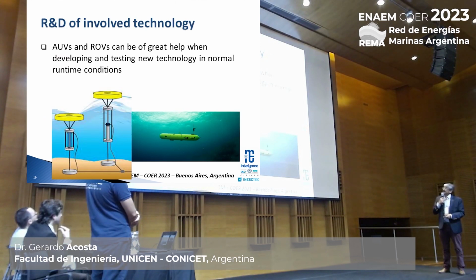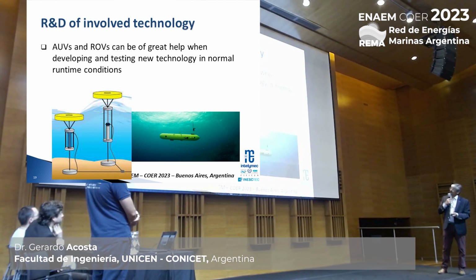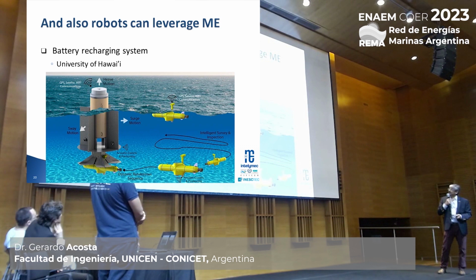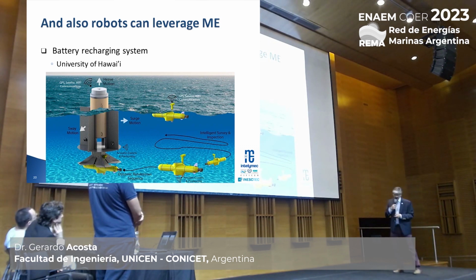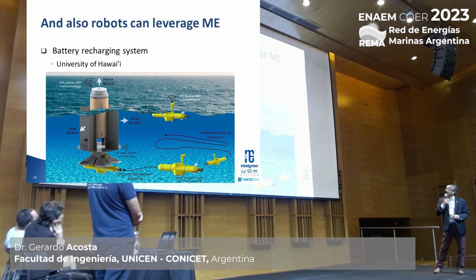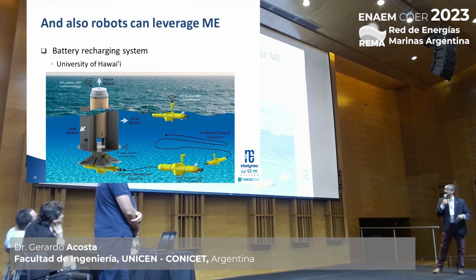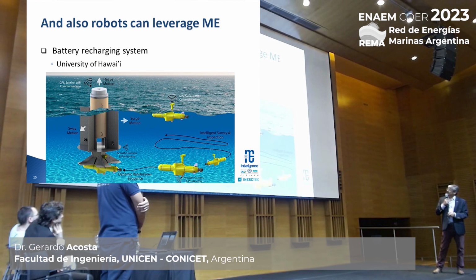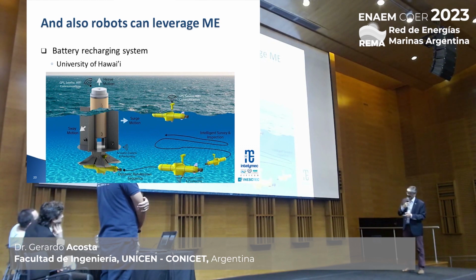When researching and developing this technology, for instance, we have here an AUV observing directly and closely how the technology is doing at runtime. And also they can leverage marine energies to recharge their batteries. There are many docking stations to do this task, and this will enlarge the endurance of batteries and the possibility of longer missions. I put here an example of a docking station that is taking advantage of wave energy that was developed by the University of Hawaii.